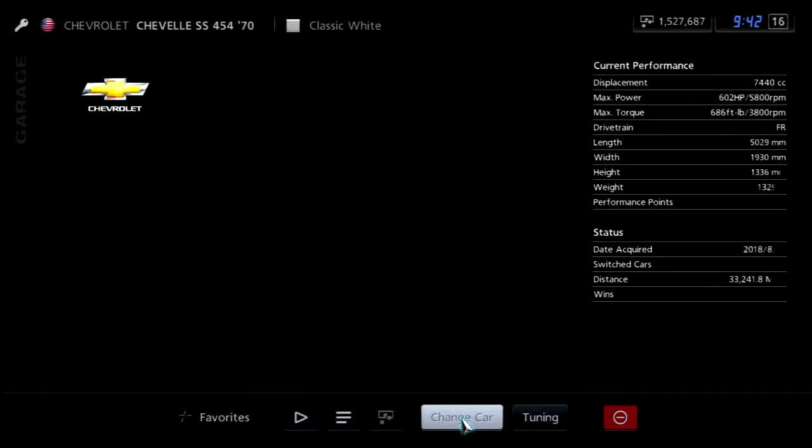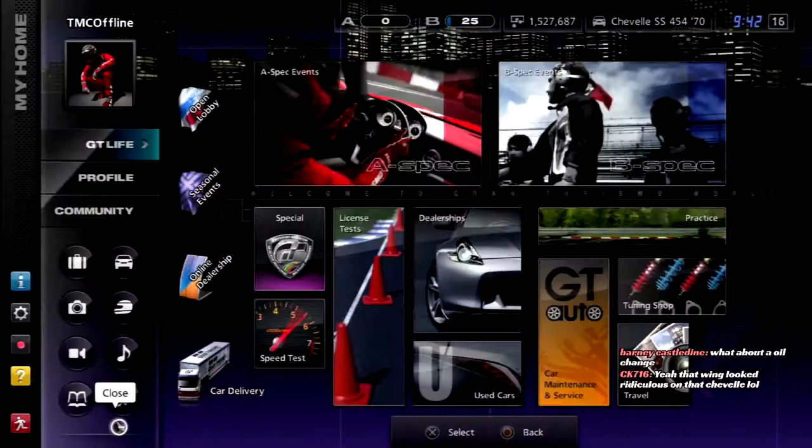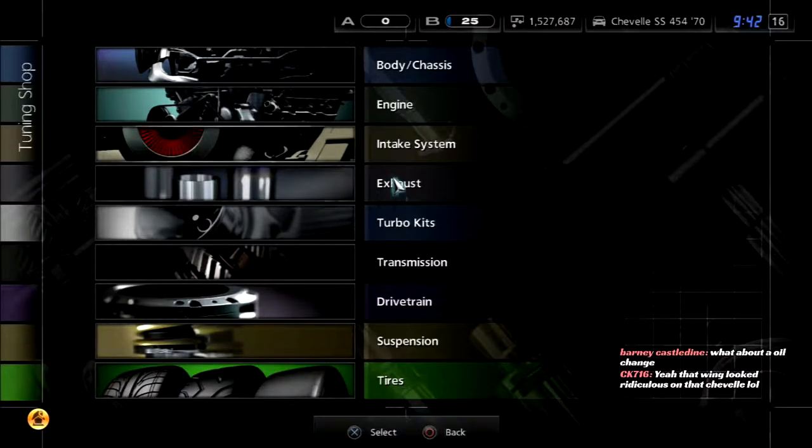I went and got my Chevelle and tuned it up. 602 horsepower, 502 performance points. That's not enough. I already did an oil change. I just changed the oil right now. So I need to add like one more upgrade here. No, we already added the supercharger.